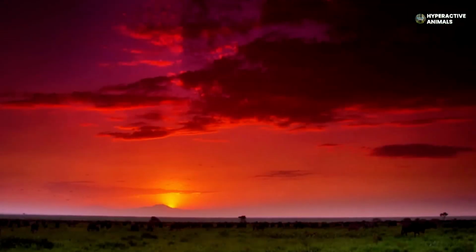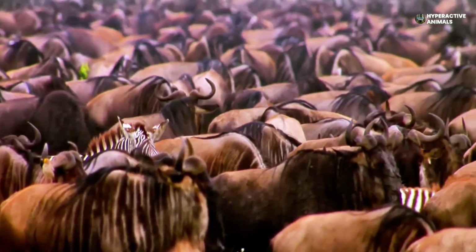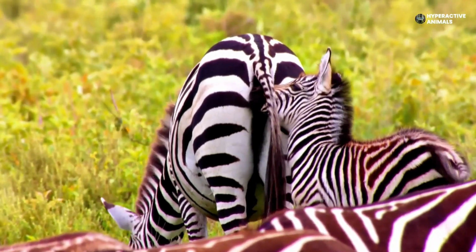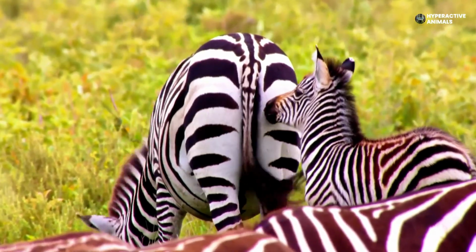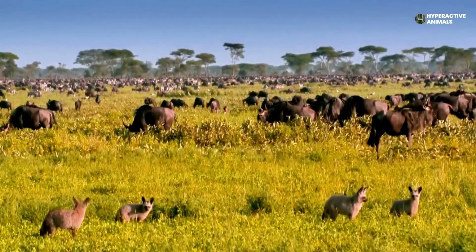Grevy's zebra primarily inhabits arid grasslands and semi-desert areas in northern Kenya and Ethiopia. Their habitat typically includes expansive grasslands and scrublands, where they can easily find food and water. These areas often have dry climates, with high daytime temperatures and low rainfall.